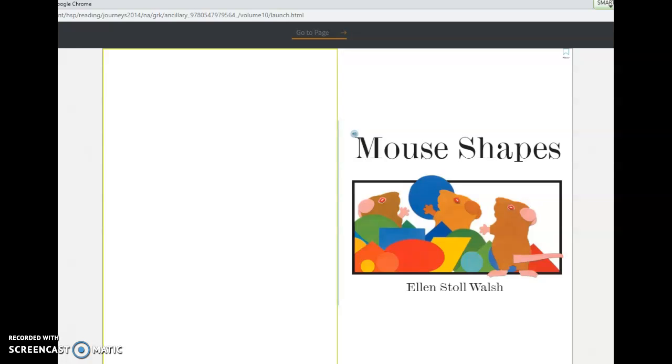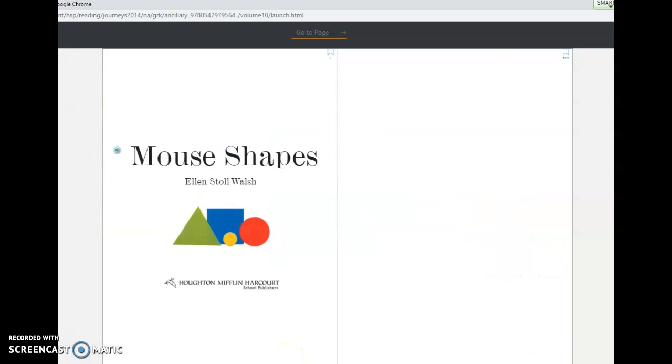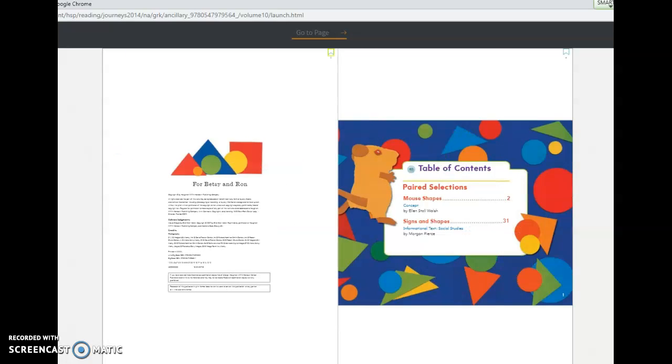Hello, kindergarten. We are ready for a new book. Our title today is Mouse Shapes. This is one of our reading books. Mouse Shapes. The author is Ellen Stoll Walsh. I do not see another name for an illustrator, so she may have written it and illustrated it also.